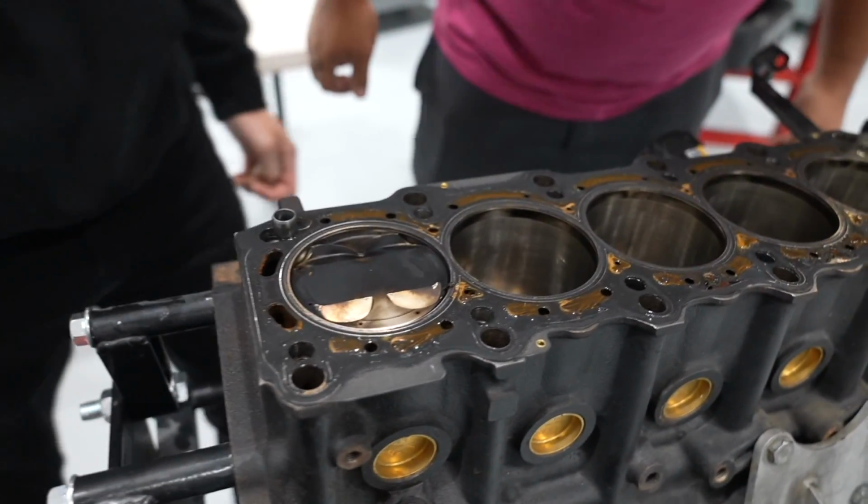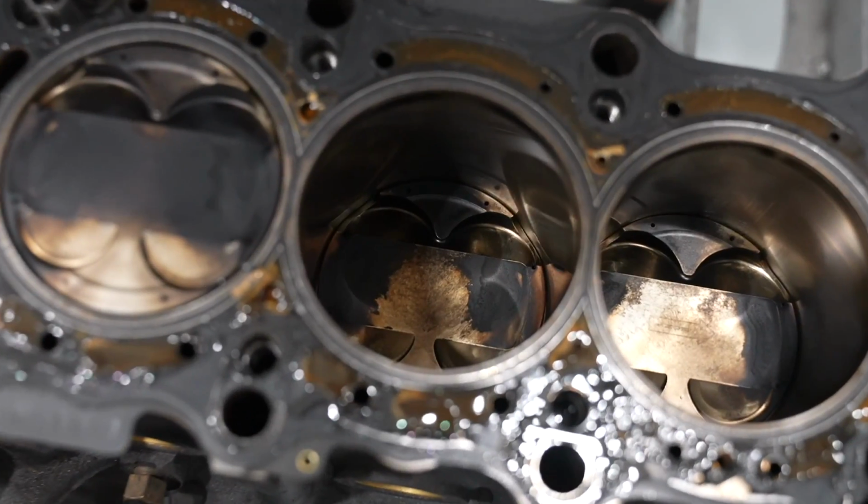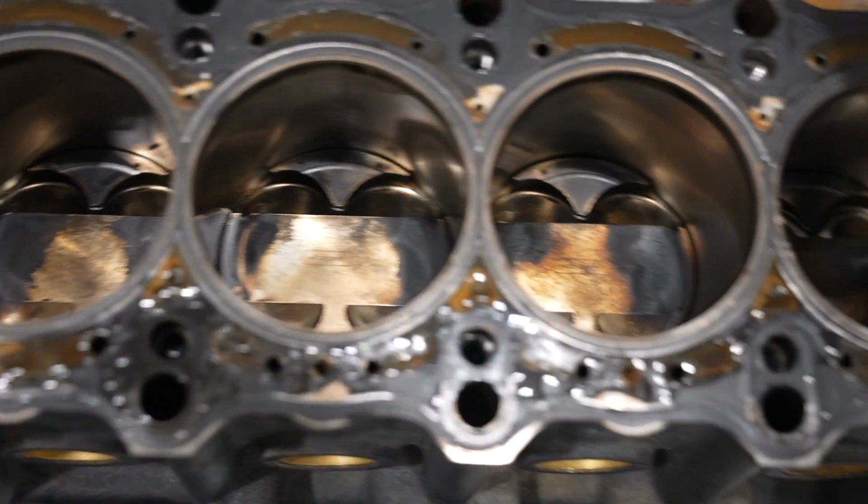Moment of truth. We would definitely see if we smashed a valve here, but maybe that's the sign.